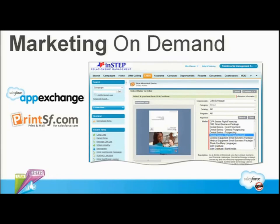Marketing on demand, or we refer to it in short as MOD, they can actually go in and customize their own printed materials. They can create mailing campaigns. They can decide on the production and even the delivery parameters. There are a lot of different things that they can do using this system. It's directly integrated with Salesforce, and thus it provides that seamless integration that we need for our sales communications as well as our customer and prospect databases.